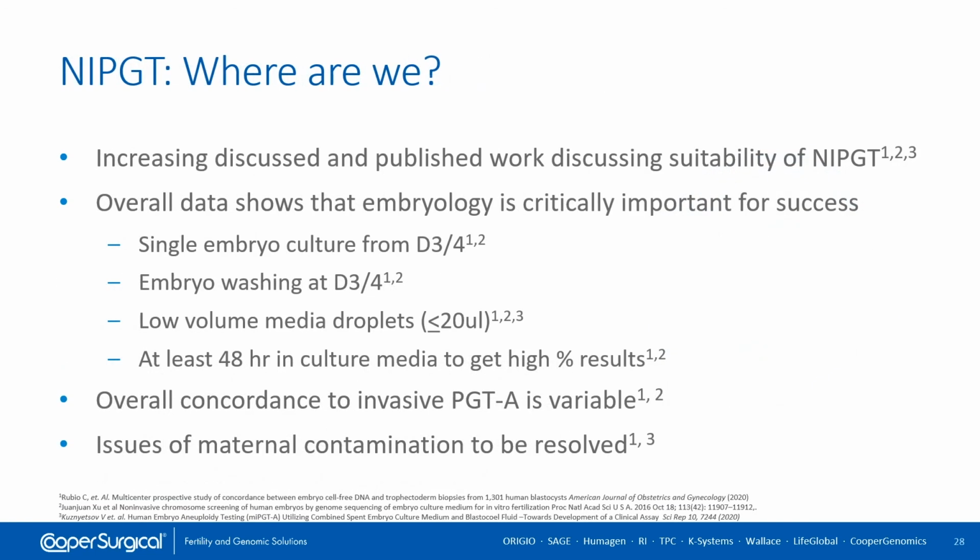One of the things where there's been a lot of discussion recently is non-invasive PGT. So quickly, where are we with that? Basically there have been quite a few papers published over the last few years, and overall it shows that the embryology is critically important for success. So you absolutely require single embryo culture from day 3 or day 4. If you're a clinic who believes in group culture, this is obviously a potential issue.